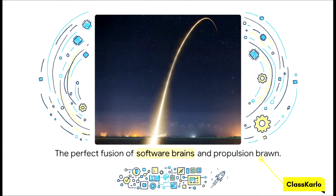So, as we marvel at this perfect fusion of software brains and propulsion brawn lighting up the night sky, we really have to appreciate the unseen digital orchestra making it all happen. It leaves us to wonder, with the rapid rise of new processing architectures and ever-shrinking components, what wild, intelligent new technologies will drive the avionics of our next generation of spaceflight?